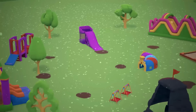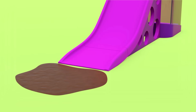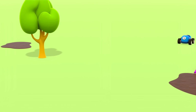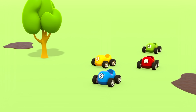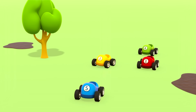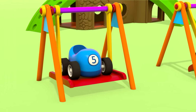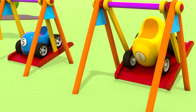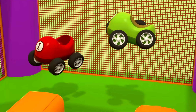It's raining in the playground. But look, the clouds are going away. The rain has stopped. It's left some muddy puddles behind. The 4 little cars have come to play at the playground. The blue and yellow cars are playing on the swings. The red and green cars are jumping on the bouncy castle.